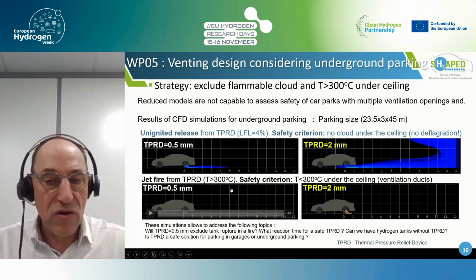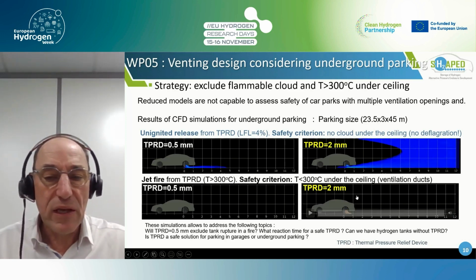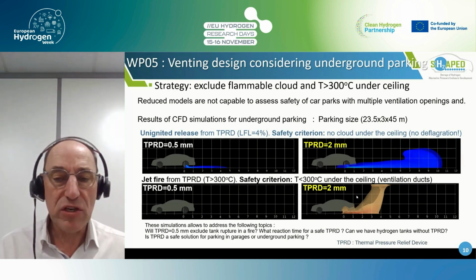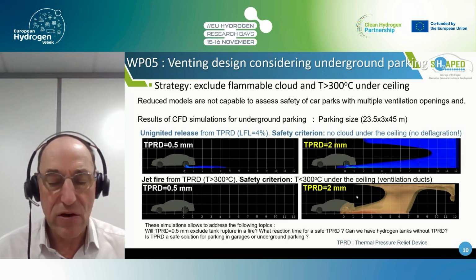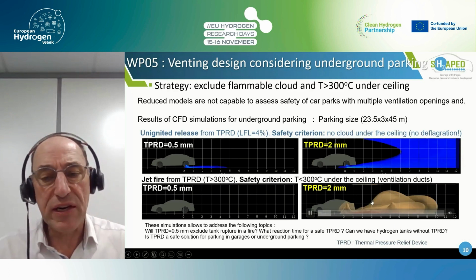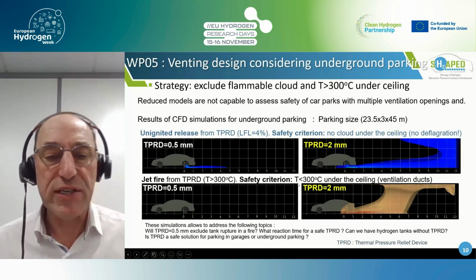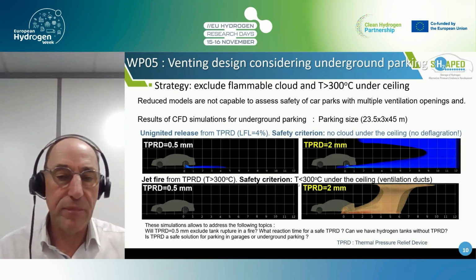The second set of pictures is what happens if we have a fire condition. So the simulation here is showing you what will happen if we have an ignited jet of hydrogen with an orifice of 2 millimeters. And we consider in orange the temperature of 300 degrees, which is the maximum acceptable temperature for the ventilation of the parking.